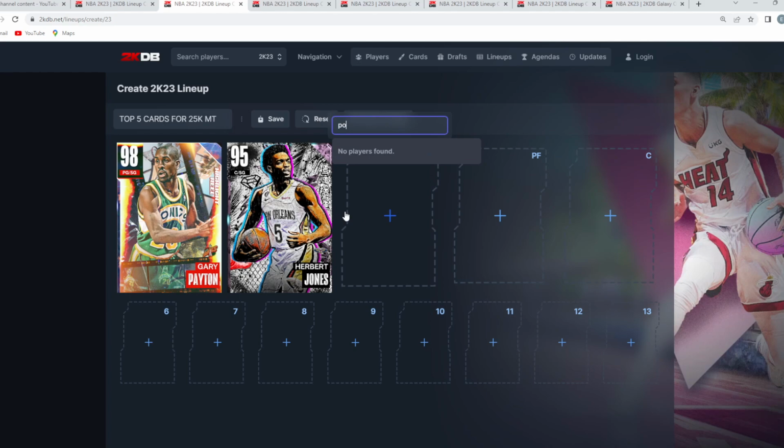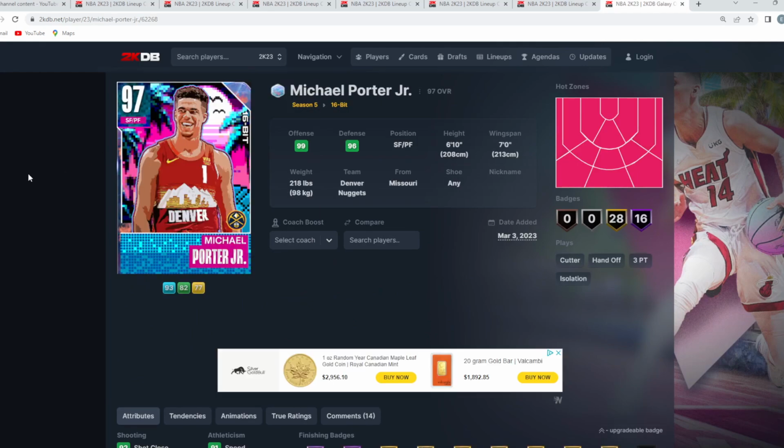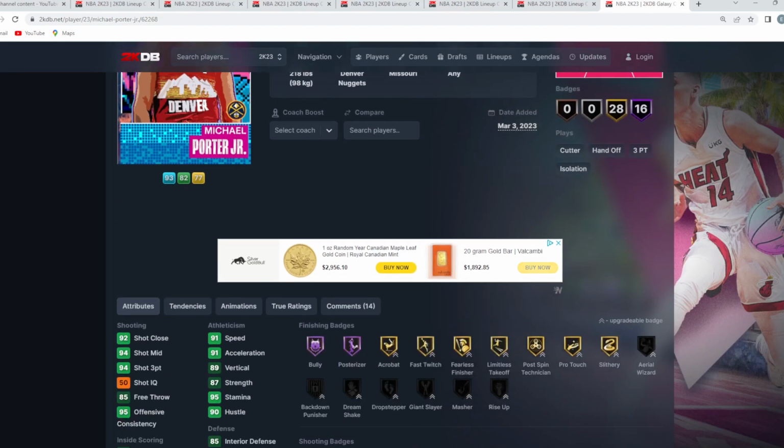Next card I do want to talk about is just a very solid offensive small forward, and that is going to be MPJ. I think Michael Porter Jr. is probably one of the better cards for under 25,000 MT. I think he's around 20k, maybe 25,000. He's going to be a really good 6'10" small forward with a 7-foot wingspan.